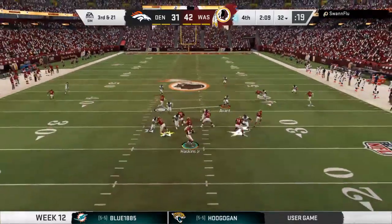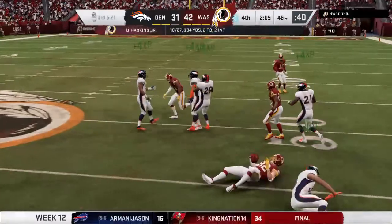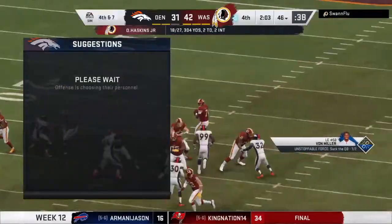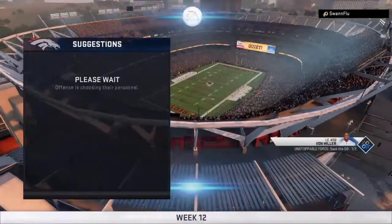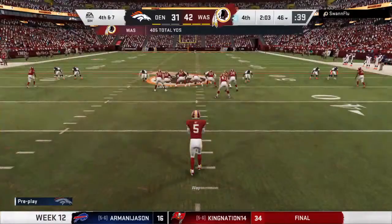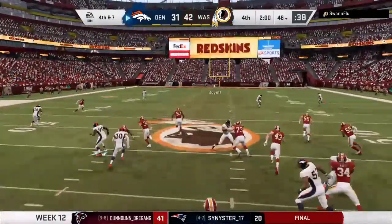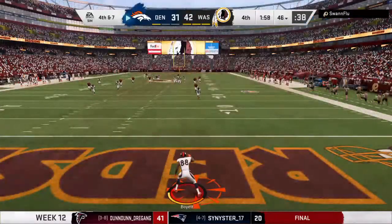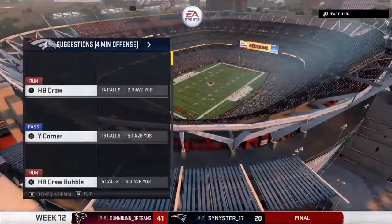Now Haskins, third and long. Gets it to Strong, and he'll be taken down at the 46-yard line. And now just three seconds before the two-minute warning, they're going to call a timeout here defensively. Here's Tressway now as he'll punt it away for the fourth time today. He's averaging just under 50 yards a punt as he gets this away. Down under two minutes to go in this football game.